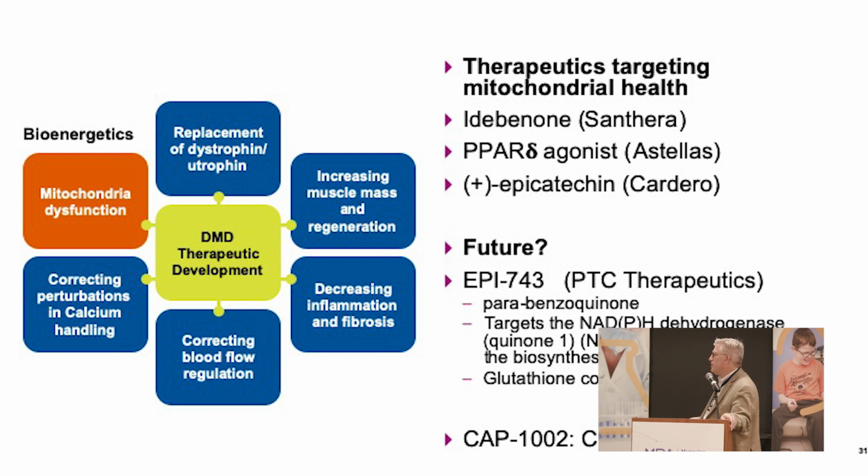And then we conducted two studies here at UC Davis on Becker muscular dystrophy and then Duchenne plus epicatechin. And this is moving forward now with significant investment from venture capital to develop epicatechin. This is a drug which induces mitochondrial production, or biogenesis, in Duchenne patients, and there's significant investment in bringing this drug to clinical trials in both Becker and Duchenne muscular dystrophy. PTC Therapeutics just acquired this company, which has this compound, EPI-743, which is a parabenzoquinone, which targets really oxidative stress.